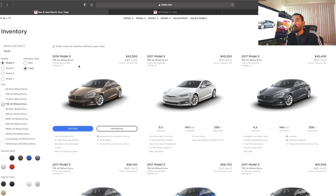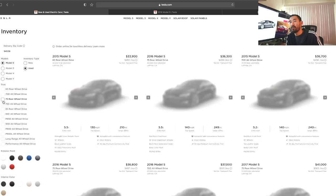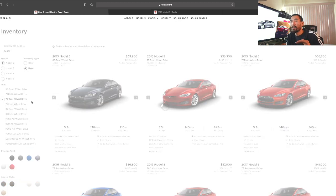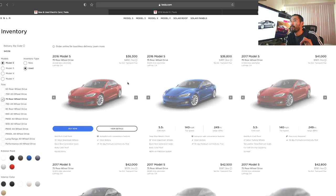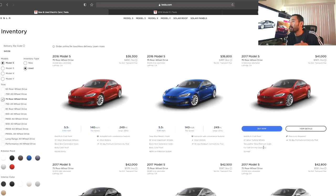So as we can see here, we have 75D for $42,000. That's a heck of a deal. You have 75D with full self-driving again for $45,000. And guys, if you don't even care about dual motor, we can take a look at some of these rear wheel drive cars. Again, you have to make sure it has full self-driving. This one right here, $41,000. Again, it's higher mileage, but you're getting an extended warranty. So that's not too bad.